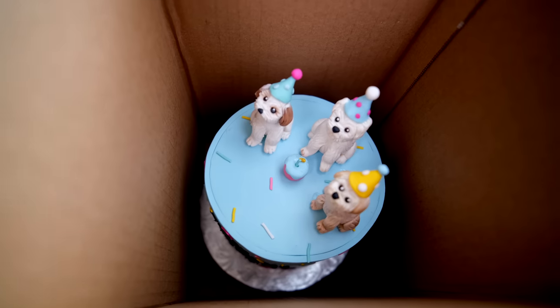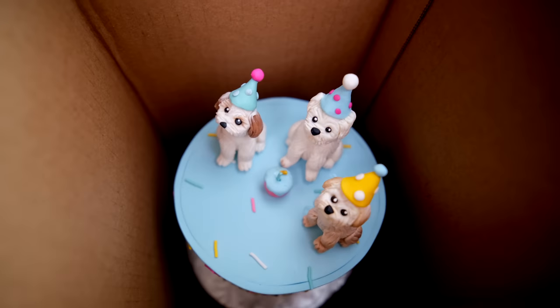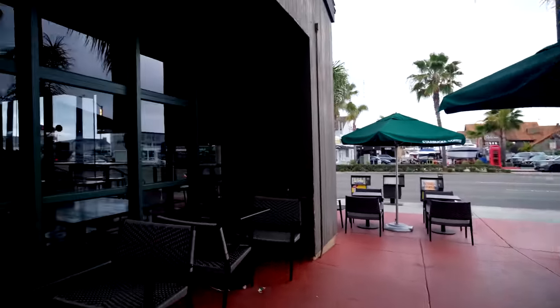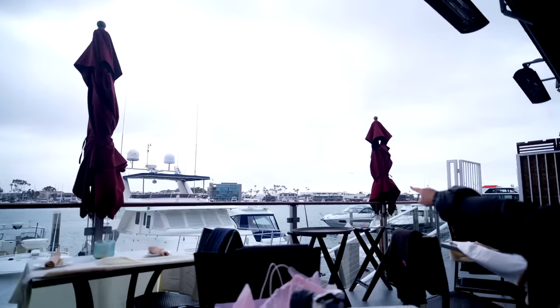Look, you guys. It's so cute. Oh, my babies. So Rusty Pelican is over there, but Remy's not here yet. So I'm going to go to Starbucks and hang out with Michelle for a little. Hello. Never thought I would see you again, baby girl. This is such a beautiful view.